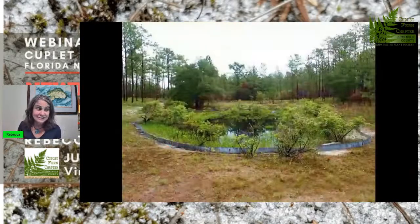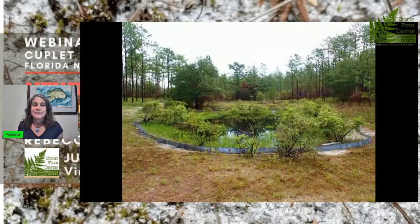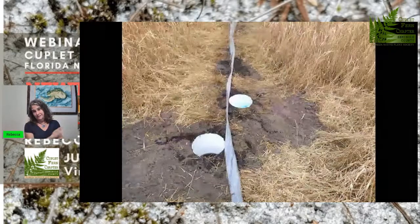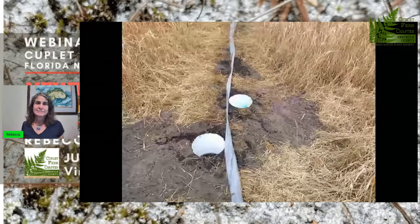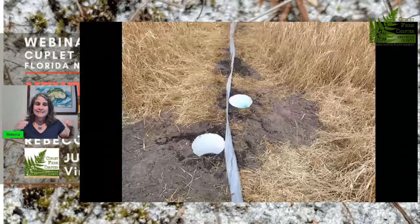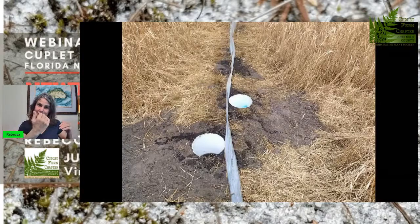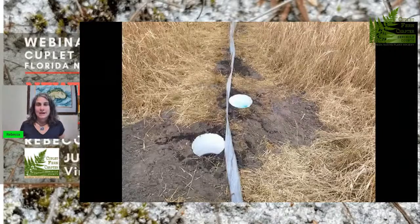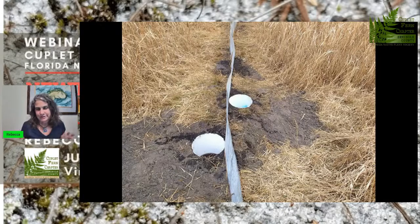Then we put drift fences around these wetlands and buried bucket traps on either side of the fences, all the way around the fences. And the idea behind those is that we can document if an amphibian's coming down to the wetland to breed, it'll go left or it'll go right and it'll fall in one of our buckets. So then we come out and check the buckets every day so we can measure who's moving in, who's moving out.